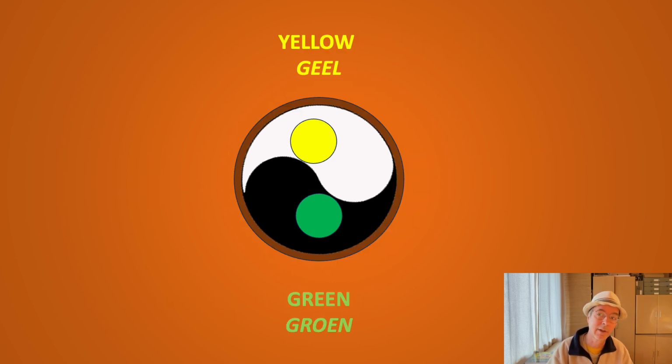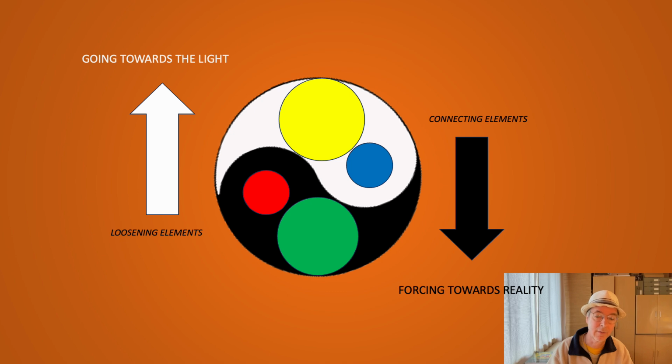So this will be about yellow and green and its parts, in which we already know there's one direction towards the light, where the elements also are losing their cohesion, or losing their cohesion in a materializing sense. It is a different process that is not connecting closer, but connecting brighter, lighter, and so on. The connecting elements towards the dark part, the materializing part, force you towards that direction once that path has been taken.